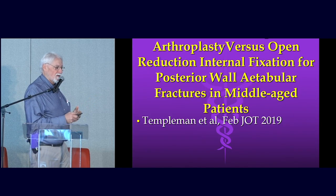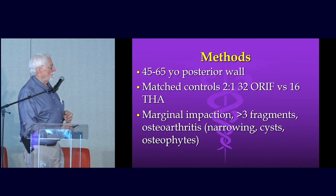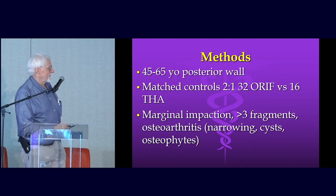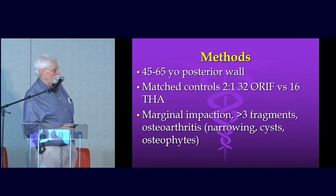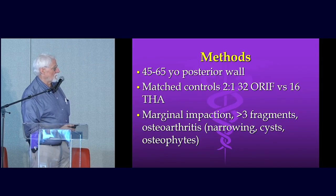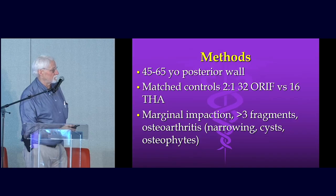You want to summarize it since it's your paper? I don't want to go over it. Well, this is specifically about posterior wall fractures. That's just to remind you. But what was interesting was we had the idea that we were doing these acute total hips on much older patients, and we had a fellow who was interested in this and began to look, and we found that we actually had a large number of patients with posterior wall fractures that were getting acute total hips.